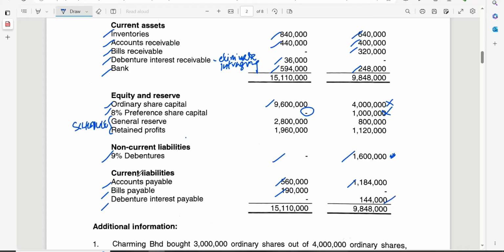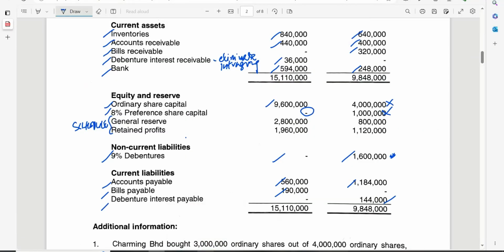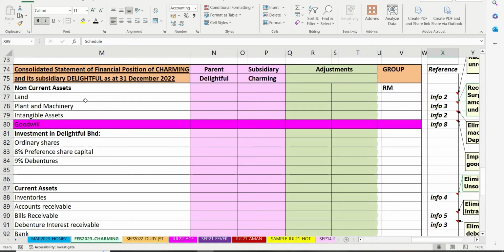If there are any debenture interest payable related to the group members, related to the parent company, shared by the parent, that will also be eliminated. So let's look at how that is being done, first for the part that was to prepare the template of the consolidated statement. So you can see here I have three columns. One is for the items or the particulars. Second column is for the parent column.